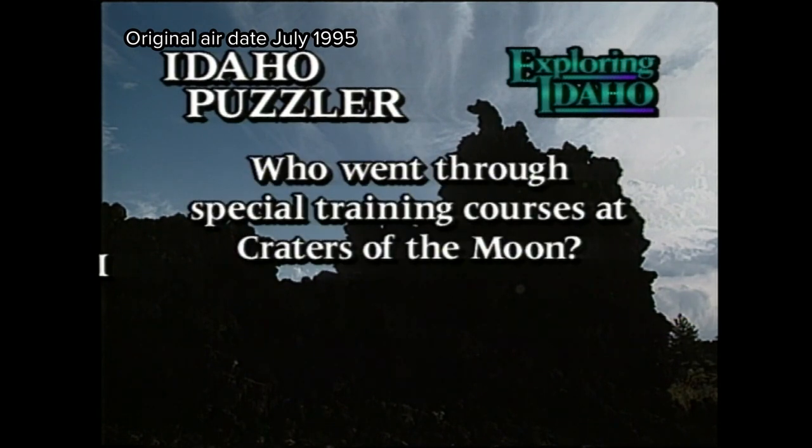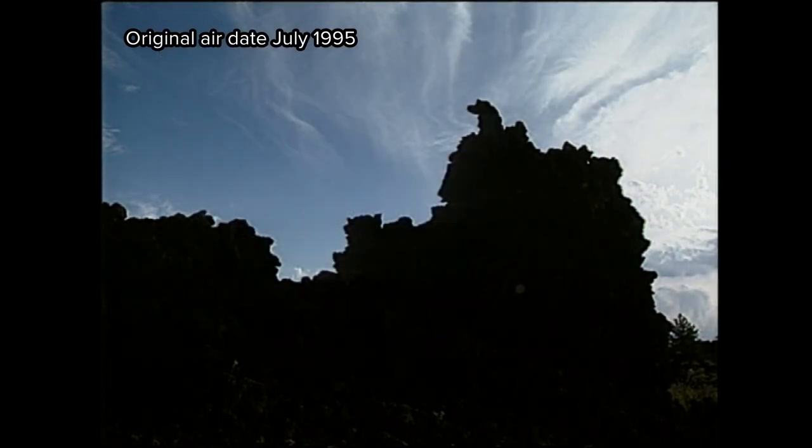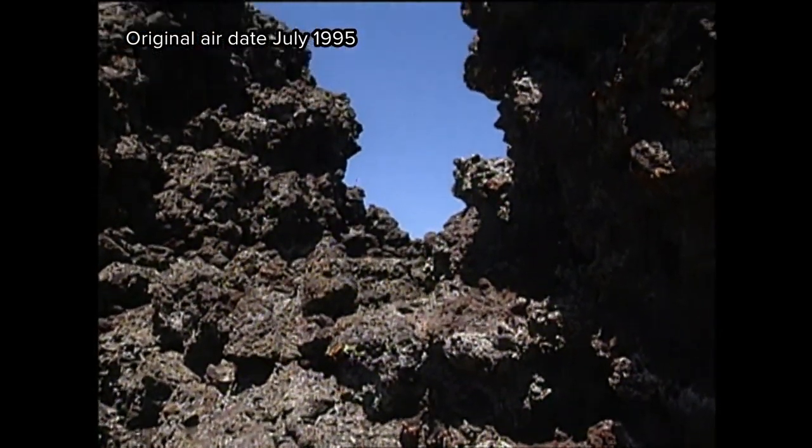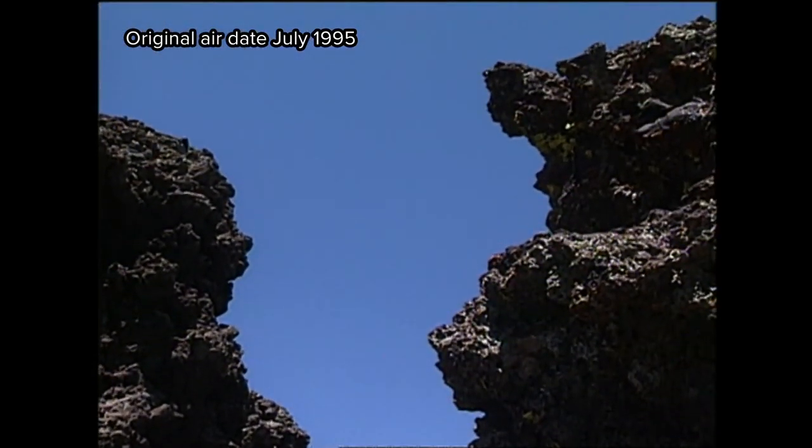Could you figure out who used Craters of the Moon National Monument as a training ground? The moon-like surfaces were good practice for astronauts of the Apollo flights. In the late 60s and early 70s, Apollo astronauts went through special training in geology and map reading here before their missions to the moon.